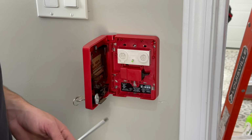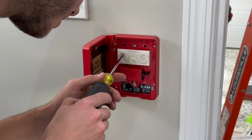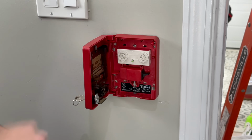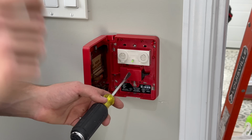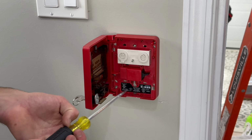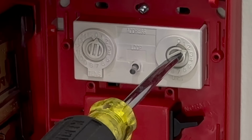And yeah, that looks good, but this isn't going to do anything yet because it's not programmed into the system. So we need to set its address. Now we want our tens place at 0. And our ones place we are going to set. Let me think here. Our first pull station is number 1. I have a monitor module that is address number 2. And I have a relay module that is address number 3. So we can make this address 4. 1, 2, 3, 4.